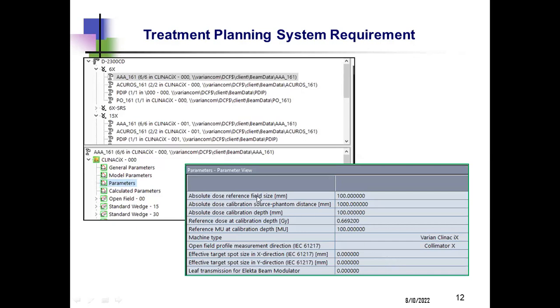For example, absolute dose reference field size, in millimeter, it would be 100. Absolute dose calibration source phantom distance, 1000 in millimeter. Absolute dose calibration depth is 100 millimeter, because we use the calibration at 10 centimeter. Somebody can use 5 centimeter as well. And the reference dose at calibration depth, that is 0.6692, the value we find from the data we incorporated in reference MUs and the calibration depth. And the machine model and the collimator type, you have to provide this data to the system.